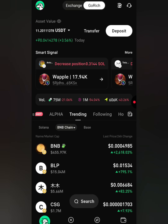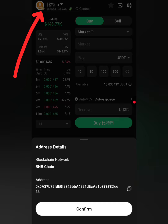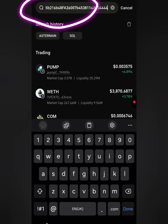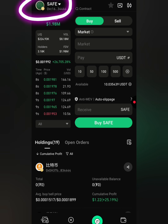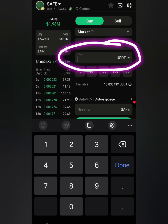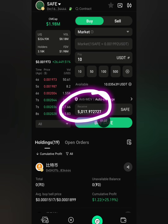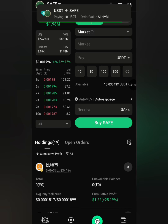All right, now when you come to the Bit Exchange, you come right here to the trade. Okay, then you click right here on the drop down. Then right here where you have token name or CA, you just paste the contract address of that token. All right, and we have the token right here, which is the Save token. Okay, so if you want to purchase this, you're just going to put in the amount in USDT you want to use. So let's say I want to purchase this with 10 USDT. This is the amount of Save token I'll be receiving. So I'll click on the buy Save right here, and it will convert my USDT to Save.